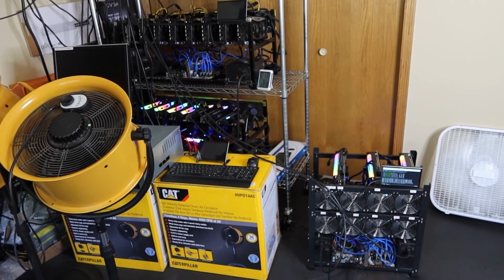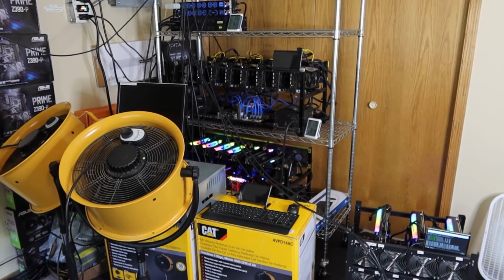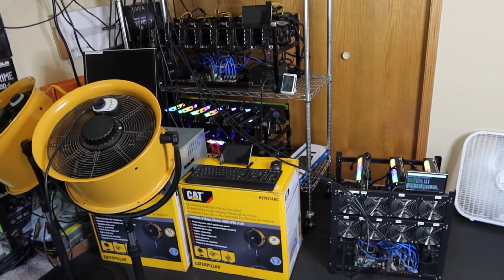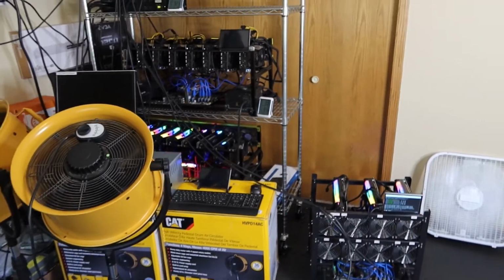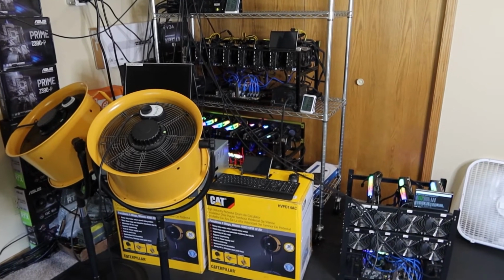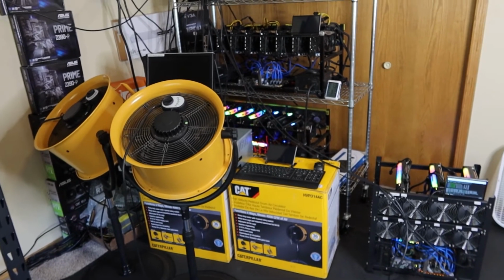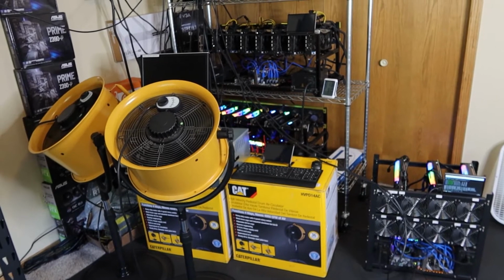So anybody thinking of running a mining compound or a mining room that has 50-something plus cards in it, guys, you have to have your heat issue under control. Red Panda Mining's been doing this for years, and he's already saying he's having heat issues. He's got too many cards, too many rigs, and he just doesn't have enough cooling to cool all those rigs. At some point, it just gets to be too much heat.